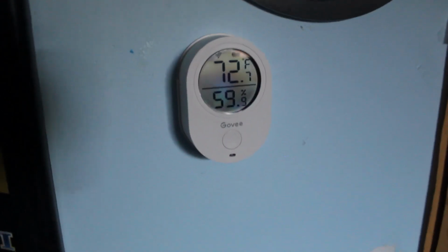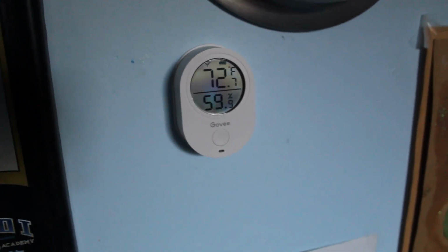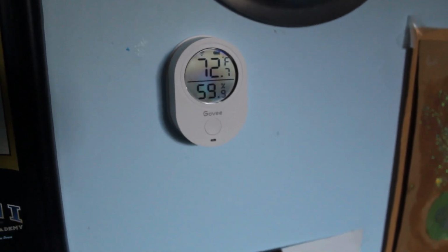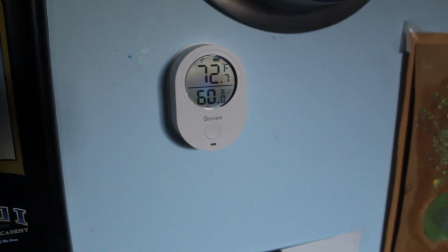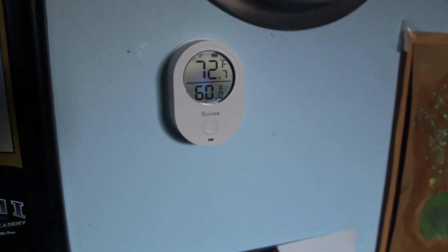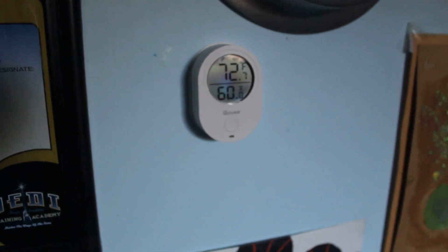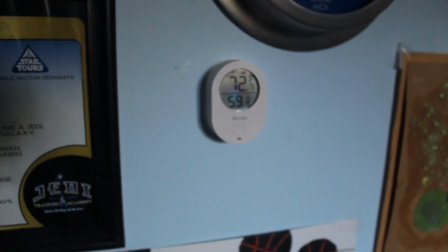Alright, got this one on the wall, and this is the reason that there are multiple in this room, because when the air conditioner is actually on, this is kind of in a direct path of airflow. You can see it's reading slightly different. It's doing the same thing. It's refreshing every 2 seconds. It's even got a decimal point for the humidity. In the Govee app, you can actually see up to 2 decimal points on this one, but that's besides the point.